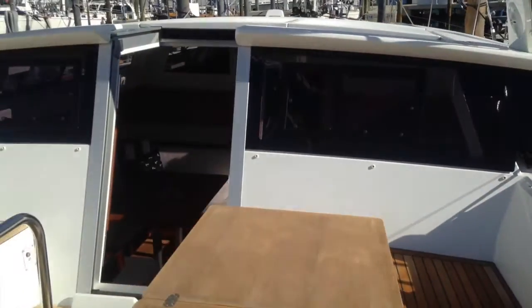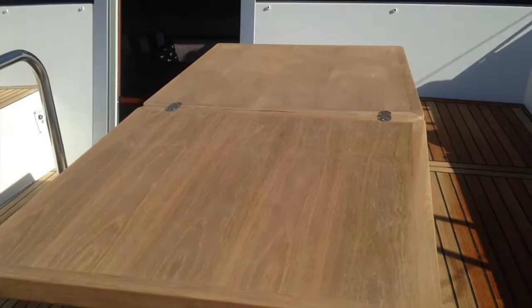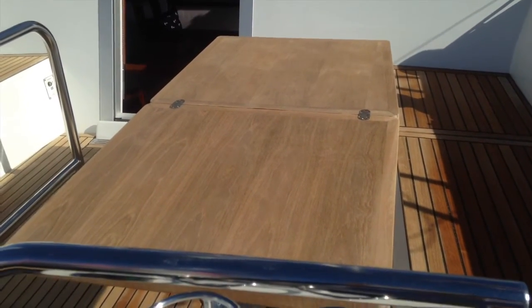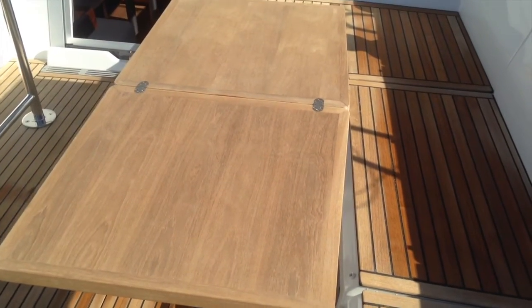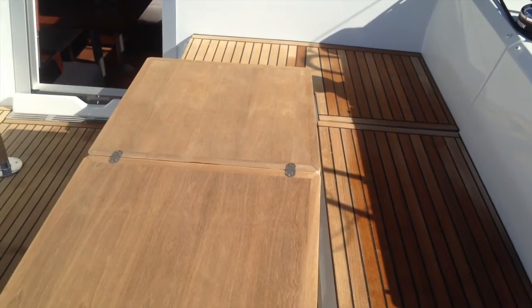There's even an electric table here, so this switch controls the height of this cockpit table. So if you wanted to turn that into a large bench settee, there's cushions to make this a very elegant place to relax.